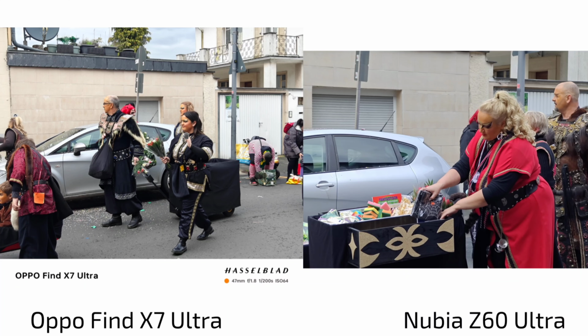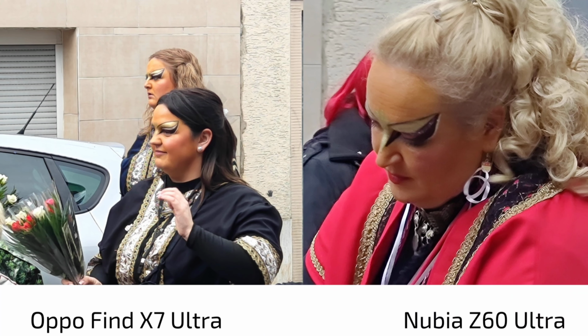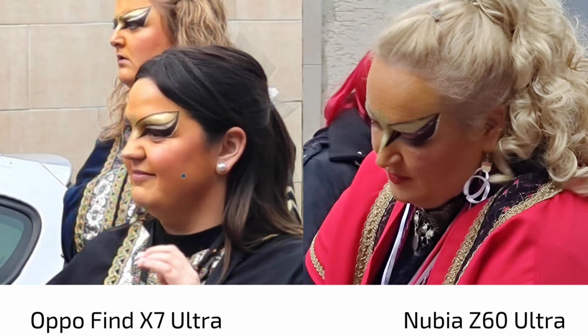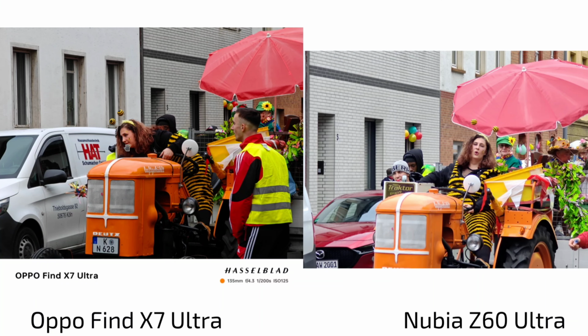This is now 50 millimeters or 2x zoom, roughly 47 millimeters here. And here we are using 85 millimeters. And yeah, detail levels on people's faces are better on the X7 Ultra, but only slightly. If I zoom in a little bit more, you can see yes, the 85 is doing a little bit better there. And here it's a clear win for the Oppo Find X7 Ultra.